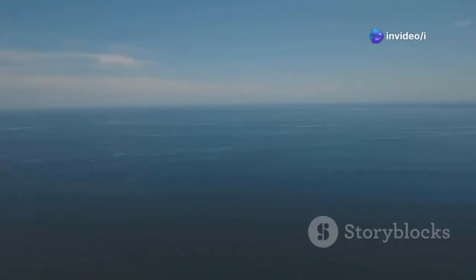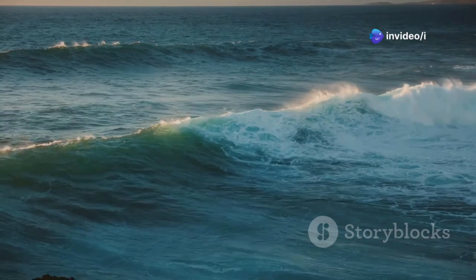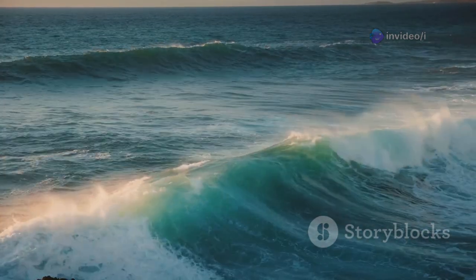It holds about 310 million cubic kilometers of water. This vastness is difficult to comprehend. To put it into perspective, it's about 10 times the size of the Pacific Ocean.